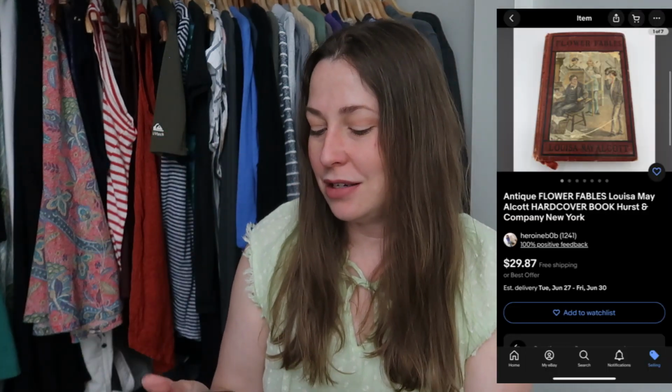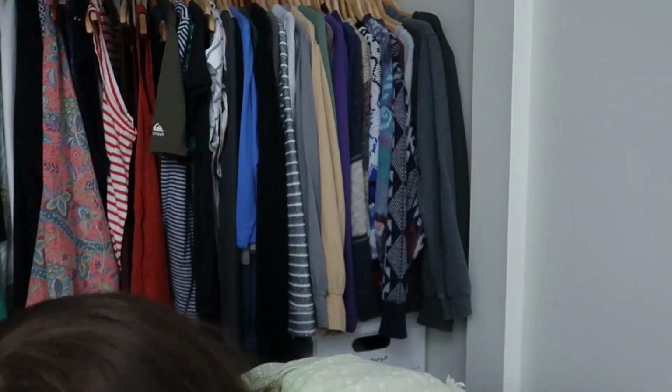I actually found an antique book. This is Flower Fables by Louisa May Alcott, the same woman who wrote Little Women. And this is from Hurst & Company in New York, and this is like an Edwardian book. It does have condition issues because it is over 100 years old, but I just thought it was super cool. It's still readable if you're delicate with it, and I thought it was really neat to find an antique book. And of course I saved it from getting thrown away.